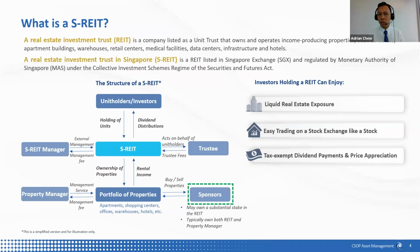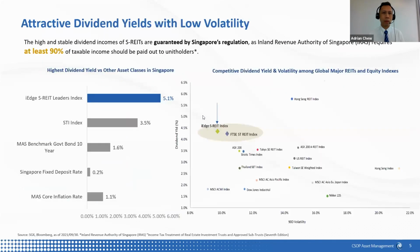Investors holding on to a REIT can enjoy liquidity into real estate exposure, trade easily like a stock on the Singapore Stock Exchange, enjoy tax exemption in terms of dividend payments, and also enjoy price appreciation. Why Singapore REITs? They offer attractive dividend yield and yet lower volatility. Under Singapore regulations and by IRAS, our tax revenue regulators, at least 90% of the rental income collected by the REIT manager has to be distributed to unit shareholders. Hence, that's the reason why it offers very attractive dividend yields, and it has become one of the preferred asset classes for investors recently.